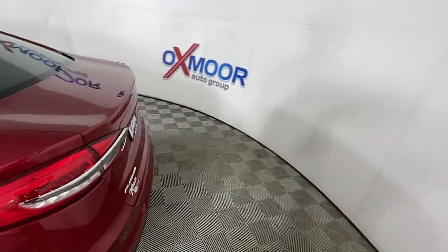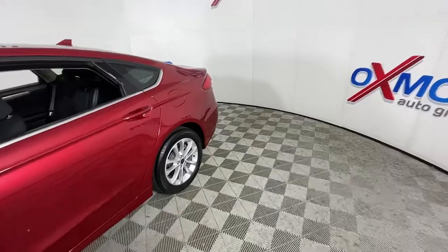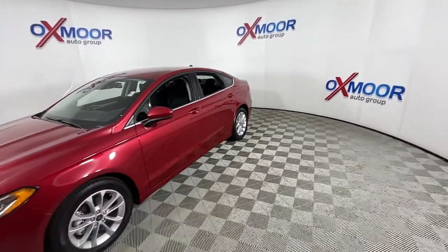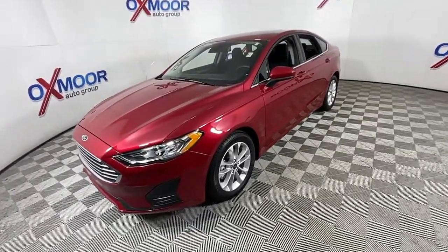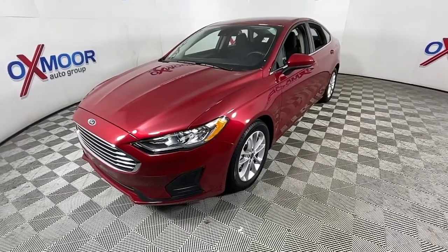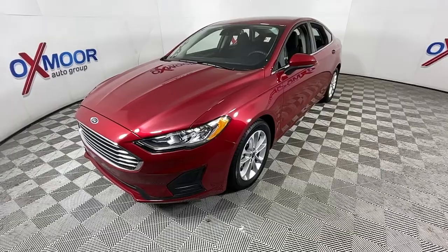Picture yourself in the 2020 Ford Fusion. This vehicle is an outstanding buy with fewer than 5,000 miles on the odometer. Here's a stunning Ford Fusion, the sleek midsize four-door that rolls sleek looks, smart tech, and luxurious amenities into a sporty package. It infuses every drive with style and confidence.